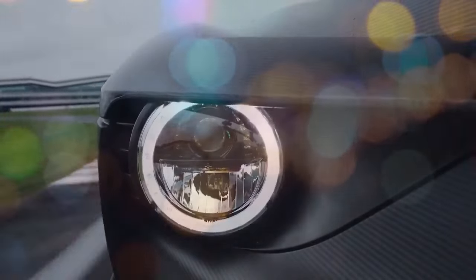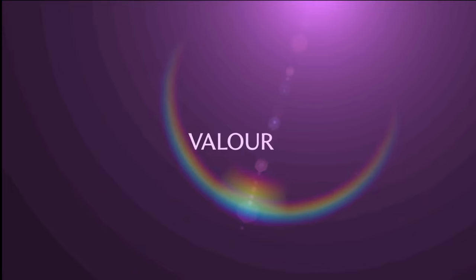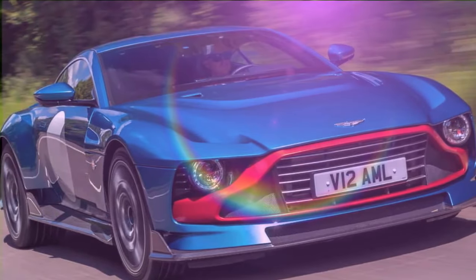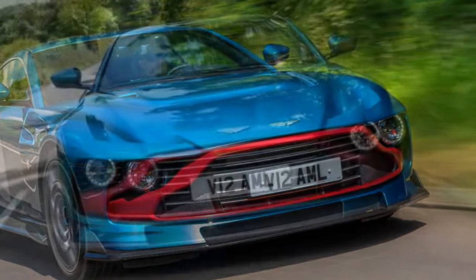When the Aston Martin Valour was unveiled in 2023, it stirred mixed reactions. Some were disheartened by the car's exclusivity. Only 110 units available, accessible to a select few. However, the more discerning critics recognized the Valour for what it truly is, a marvel of automotive design.